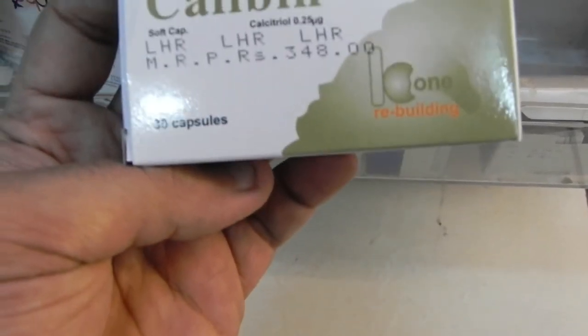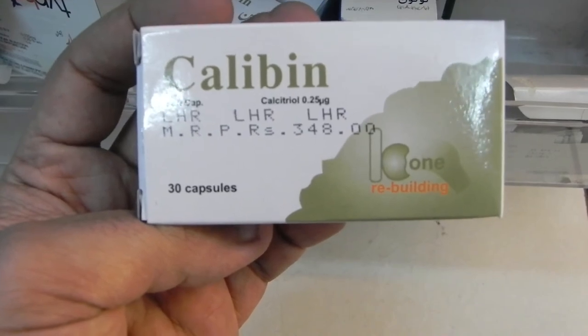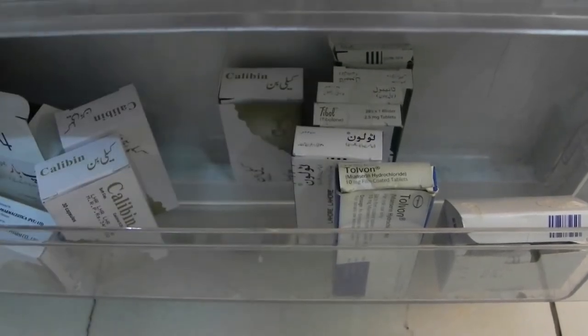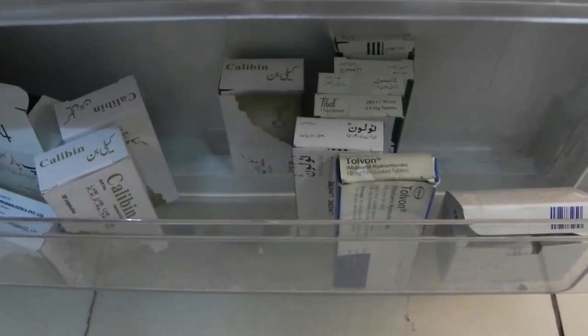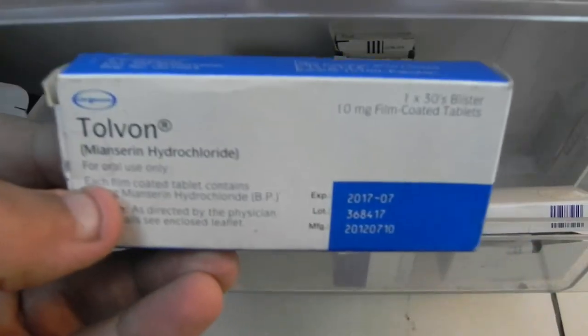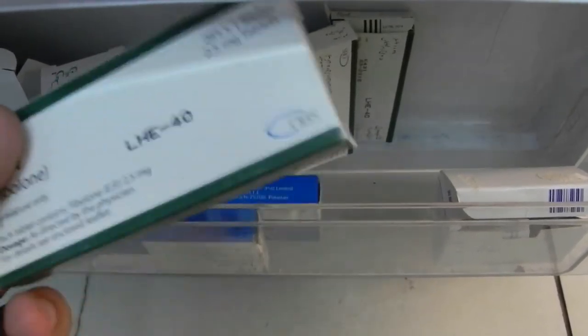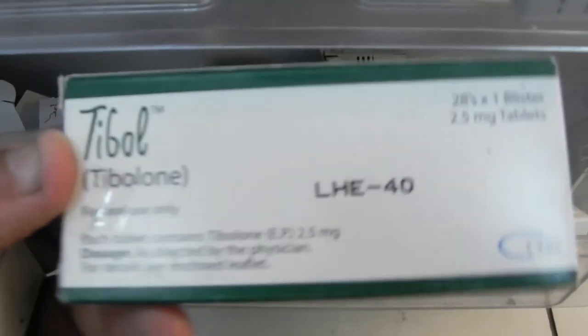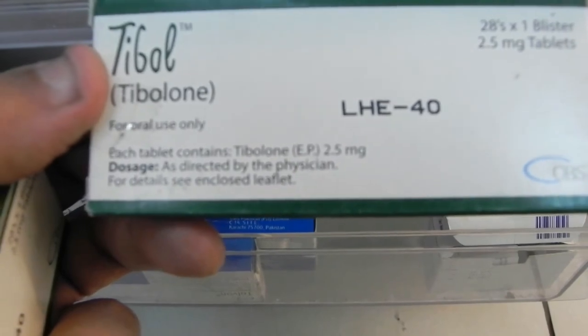And then we have, what's this? Calibin. This is again calcitriol, 0.25 micrograms per capsule. Some boxes of Calibin here. And then we have Toulbon. This is Mianserin hydrochloride, 10 milligrams per tablet. Some good boxes of this here. And then what's this? Tibol. This is Tibolone. Oral use only. Each tablet contains Tibolone, European Pharmacopoeia, 2.5 milligrams.